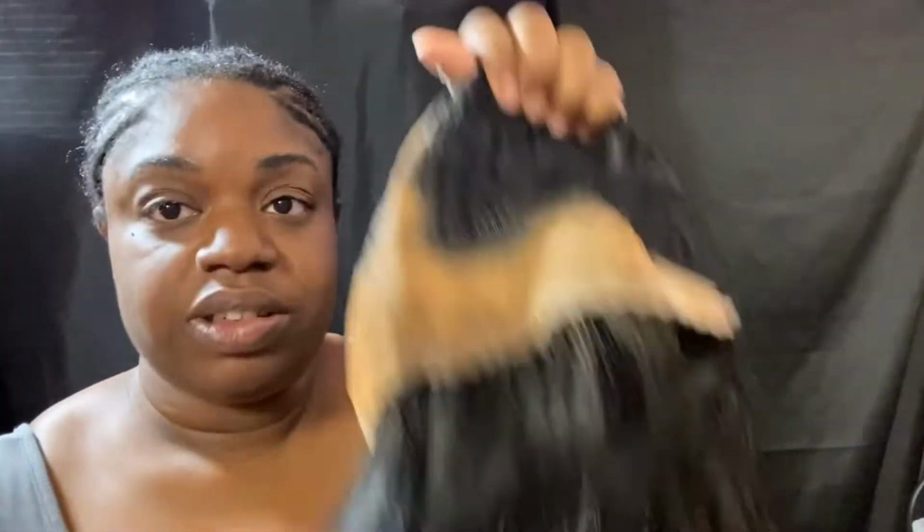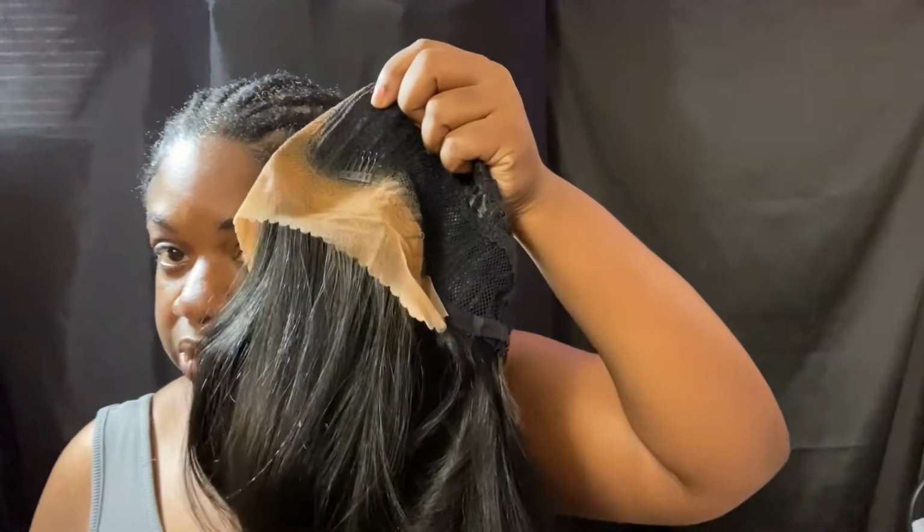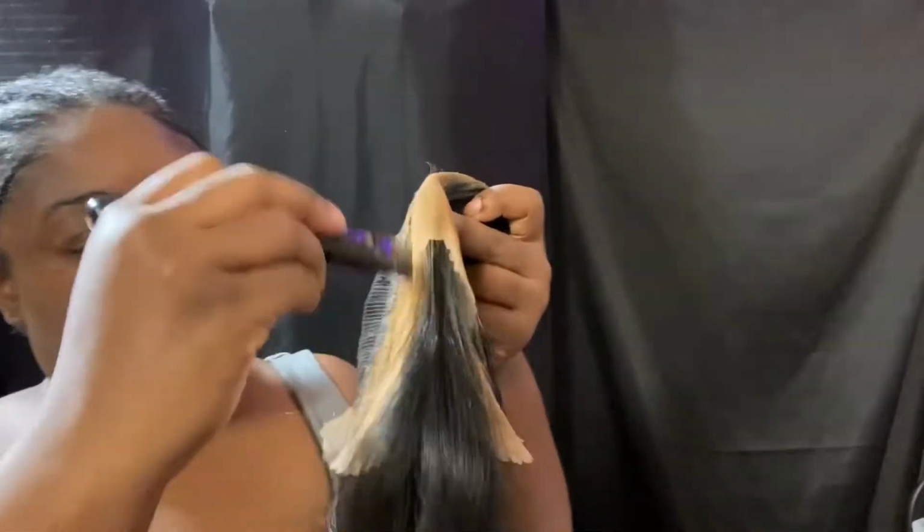And then I'm gonna take a brush and just brush it. So that's closer to the skin, as you can see. On this side, now they on the other side.